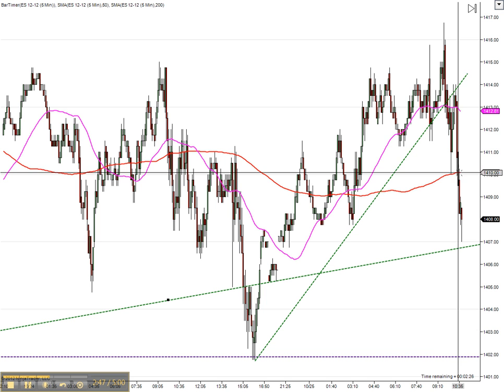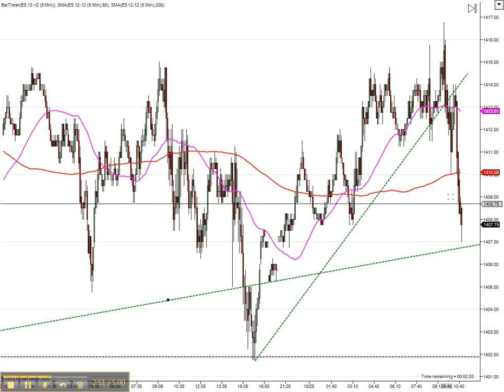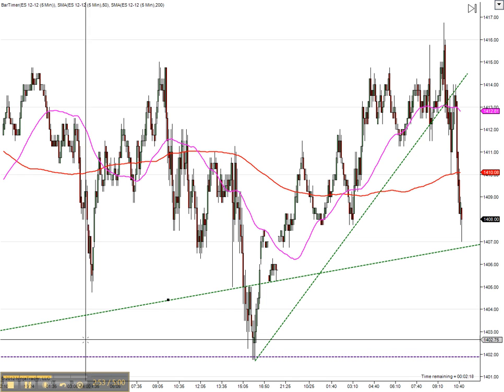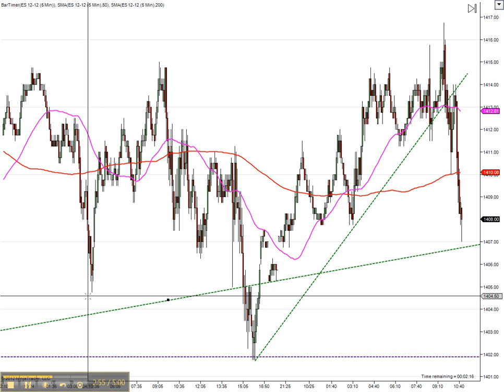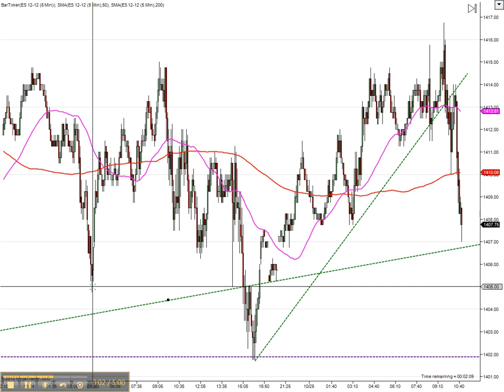1410 again is a point of control, so the sellers are in control right now. It is weakening. You look at 4:15 this morning, we had support here at around 1404.75, 1405. Again, confirming what we saw on the longer term charts.